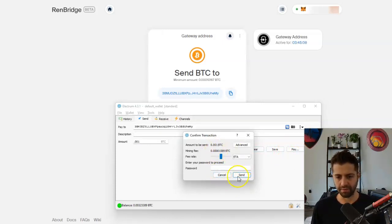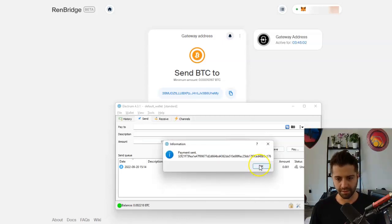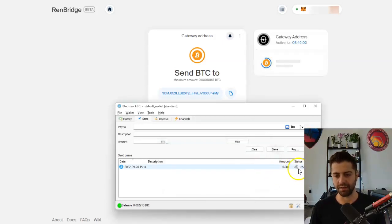Now the mining fee costs a little bit, and we need to enter our password again. And we're going to go ahead and send it. So the payment's been sent, but you'll notice that right now it's unconfirmed. This is because obviously the Bitcoin network is very, very slow. Transactions are going to take a long time, so you need to be patient with this method. So in order to get even one transaction on Bitcoin, it takes about 10 minutes.